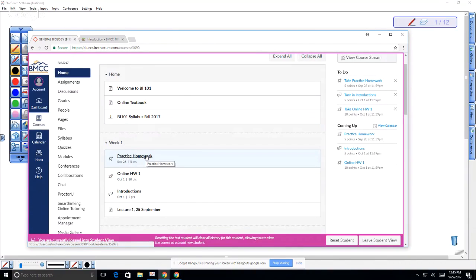Also remember that you have your practice homework that is due tomorrow by midnight. And remember that it doesn't matter if you get them all wrong or if you get them all right. I'm going to go back in and adjust everybody's score. So as long as you do the practice homework, you can get 5 points, right? It's not the end of the world if you do not do your practice homework.